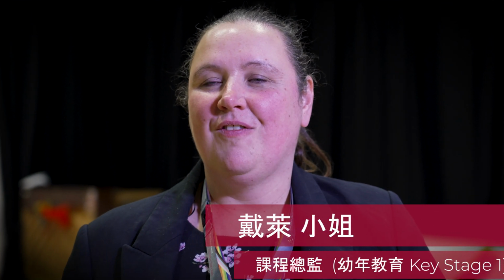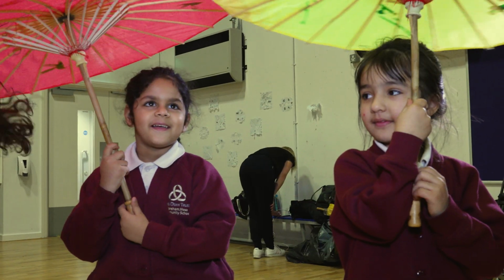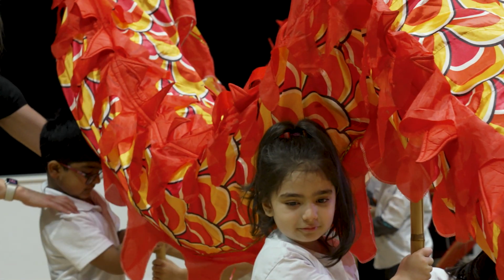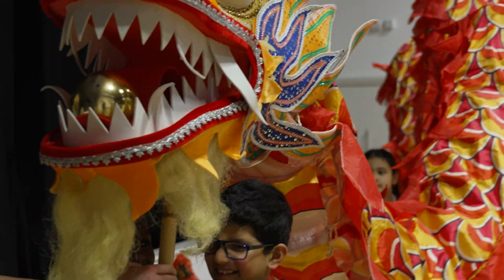So all the children in early years and Key Stage 1 will be preparing to learn about Lunar New Year on February the 10th. As part of that, they will be involved in lots of different workshops where they will learn about the culture and experiences of China.